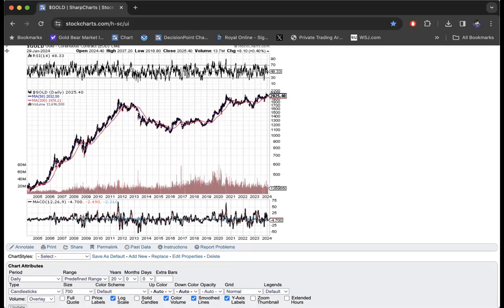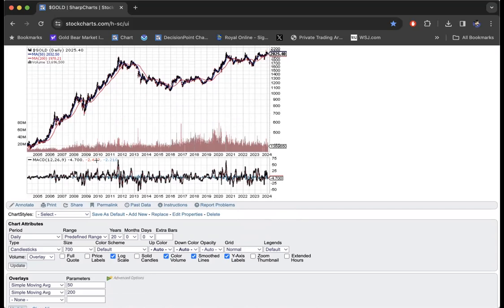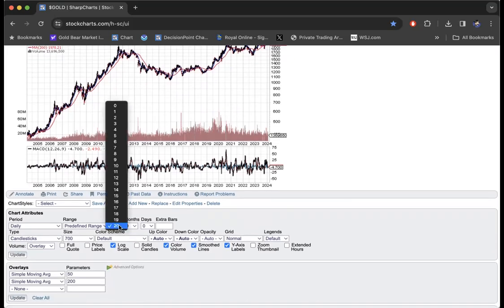So basically, long story short, that tells me that gold, we're looking at 3,000 to 4,000 on this next move. Like that's 50 to 100% higher than the prior resistance level, which was what happened.